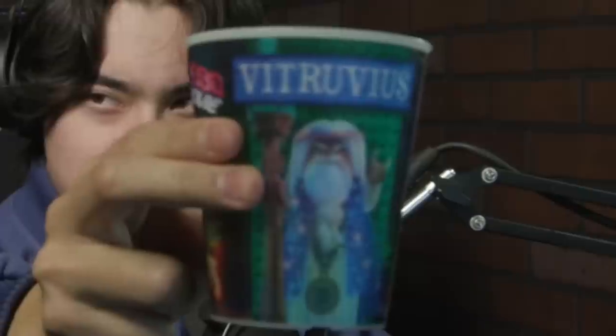Now, other than toy stores, you could also get toys at McDonald's, specifically their Happy Meal. The first one I'm going to bring up are these Lego Movie Cups. These things were awesome. Actually, I have one of them. Let me go grab it. All right, guys. So here it is. Look at this. Vitruvius Cup.